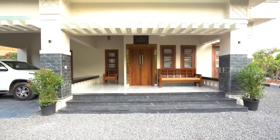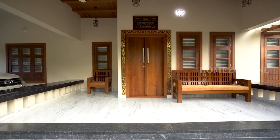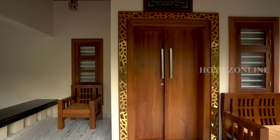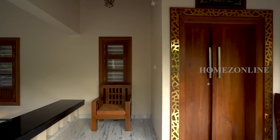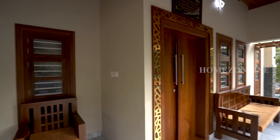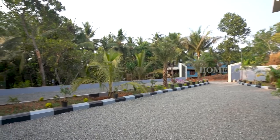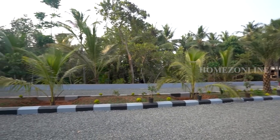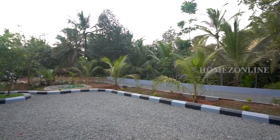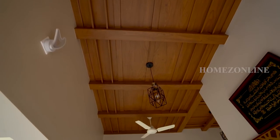Windows and doors are made of wood, and wooden chairs are also arranged in the sit-out. Wooden ceiling works with stylish hanging bulbs bring a traditional feeling to the sit-out.